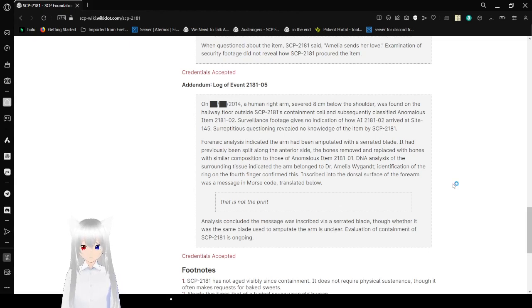Forensic analysis indicated that the arm had been amputated with a serrated blade. It had previously been split along the anterior side, the bones removed and replaced with bones of similar composition to those of SCP-2181-01. DNA analysis of the surrounding tissue indicated the arm belonged to Dr. Amelia Weigand. Identification of the ring on the fourth finger confirmed this.